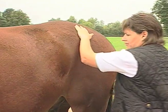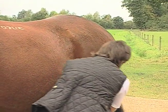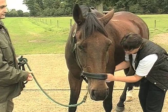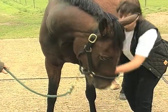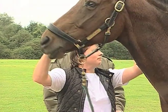We use the sweep to make both an energetic assessment as well as a physiological one. In other words, we use it to note changes of temperature, coat texture, muscle tone, and any tender areas. We can see here how fidgety Billy is and how unsure he is with what is going on. We will repeat the whole sweep to the other side.